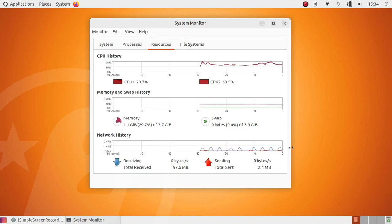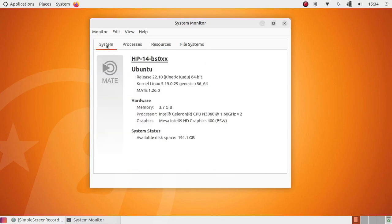And it's probably looking for updates. Ubuntu being Ubuntu. Oh yeah, so there we go. We're a Celeron CPU N3060, 1.6 gigahertz, either 2 cores or 2 threads at the very least. We're using the Intel graphics because I didn't update the memory apparently, so it's just a 3.7 gig, which is a 4 gig chip. And this is 22.10 Kinetic Kudu, and this is literally what the machine is. It's a Hewlett-Packard 14 BS0 range, and this is bottom of that range.